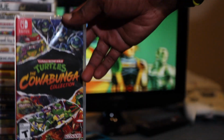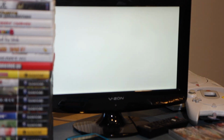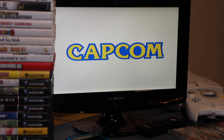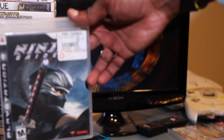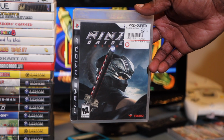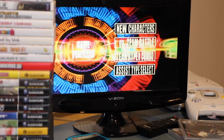First up, we've got Ninja Turtles Cowabunga Collection. I did get this for the Switch. Everybody knows about that. That one is very popular right now. And then this was at a GameStop. They had some PS3 games there, and this was one that I did not have yet. So I picked up a copy of Ninja Gaiden Sigma 2. I've never owned this Ninja Gaiden game. I do have a couple other Ninja Gaiden games on the PS3, but this one I did not have, and for $10 I went ahead and took advantage of that.